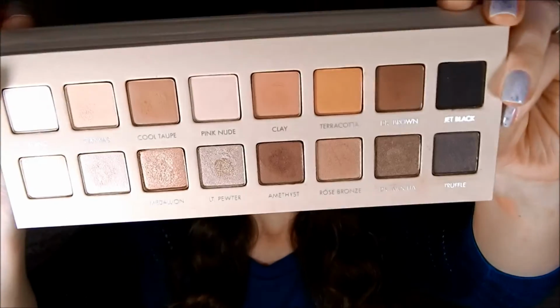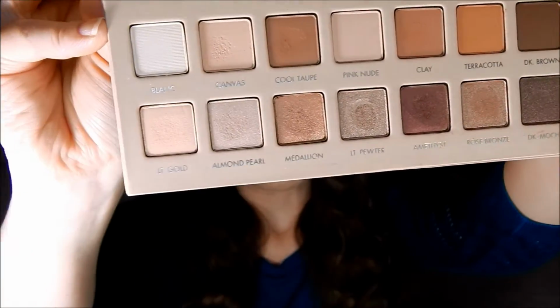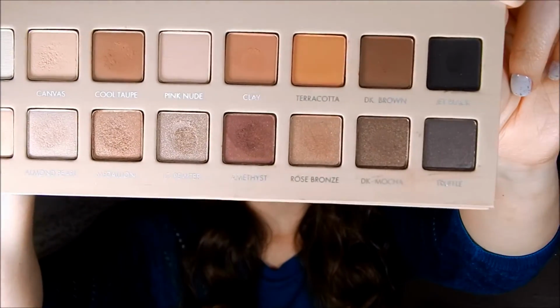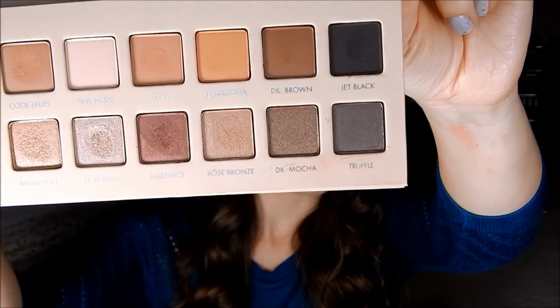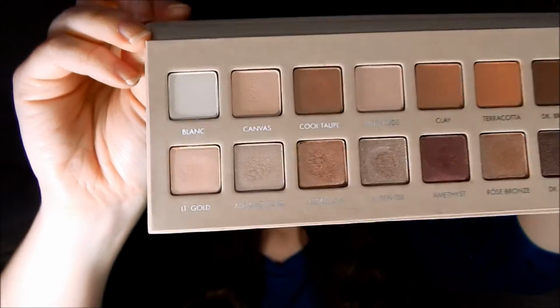The next palette I decided to keep was the Lorac Pro 3 palette, I think. And this palette has a great range of neutral leaning shades, maybe a couple of warm shades in there, but all of the shades are just very wearable everyday shades. And every time I wear this palette, I just love the looks. So I love this palette.